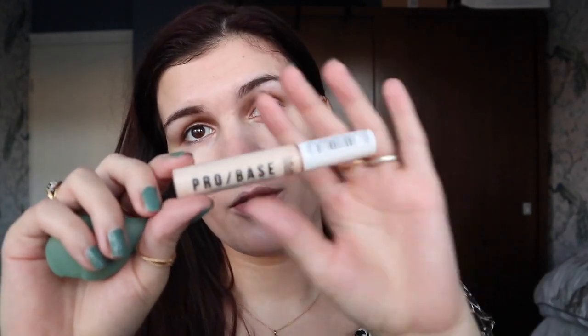One of my other favourite products of theirs is their Pro Base Concealer. I usually just put this under my eyes. They have a lot of shades of this, and I go for a lighter concealer. I pretty much just use it in these places. Not much to say on this, it's just concealer. I'm going to let it sit there for a little bit and then I'm going to blend it out in a minute.